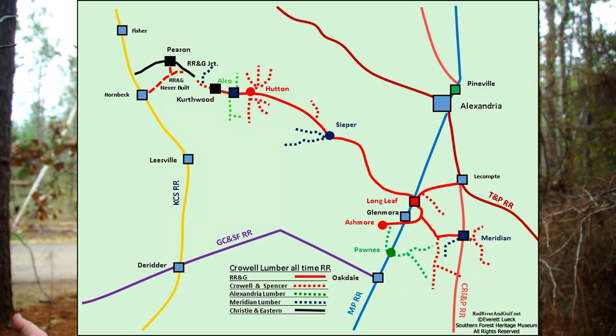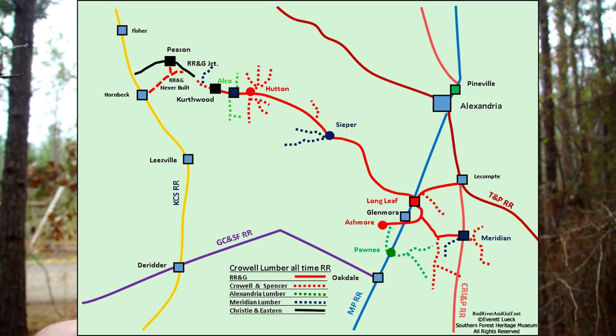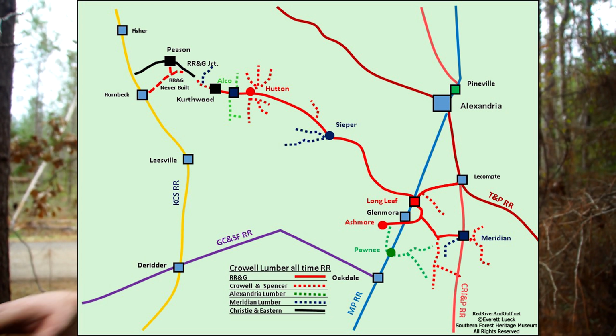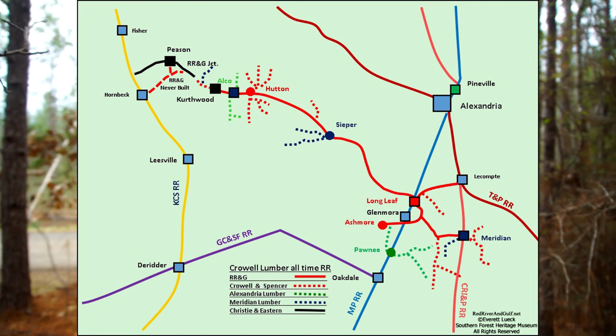Logging has evolved tremendously, and it's quite impressive to see the changes that we have today versus back then. But anyway, this railroad tram here would have belonged to the Longleaf Timber Company and Red River and Gulf Railroad. So there y'all go. There's your history lesson for the day.